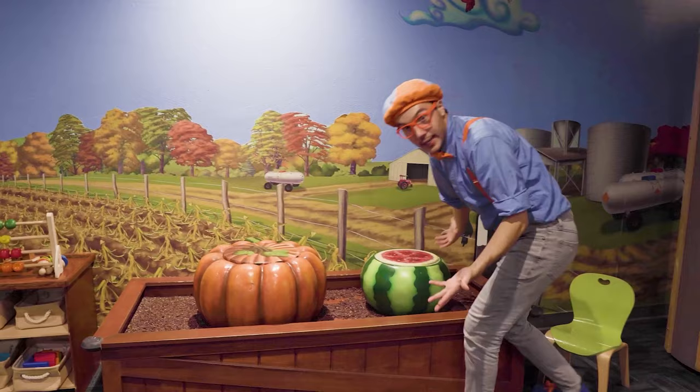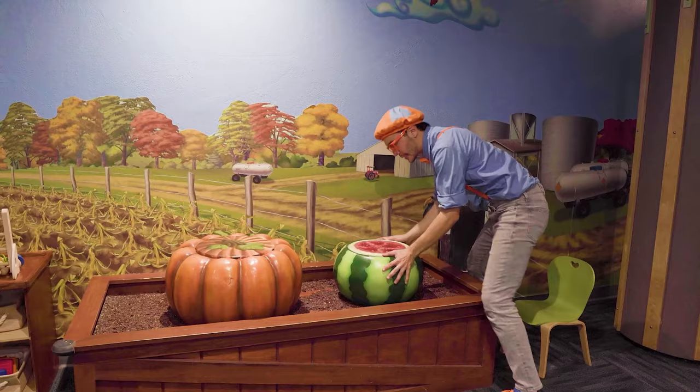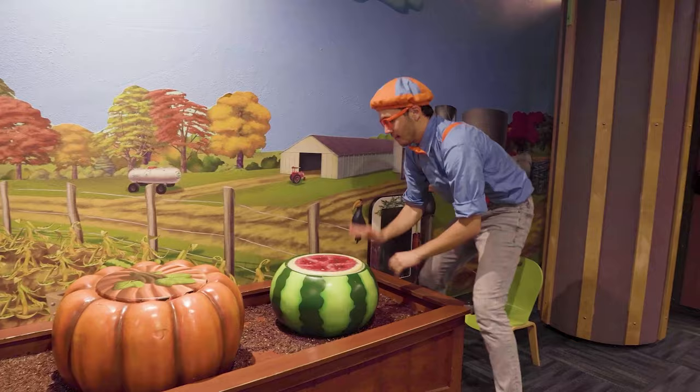These are really, really big. There's a watermelon and a pumpkin. And the pumpkin's my favorite color, orange. I wonder what these are. Whoa! Did you hear that? Yeah, this isn't a watermelon, it's a watermelon drum. Well, that means that the pumpkin's a drum too.